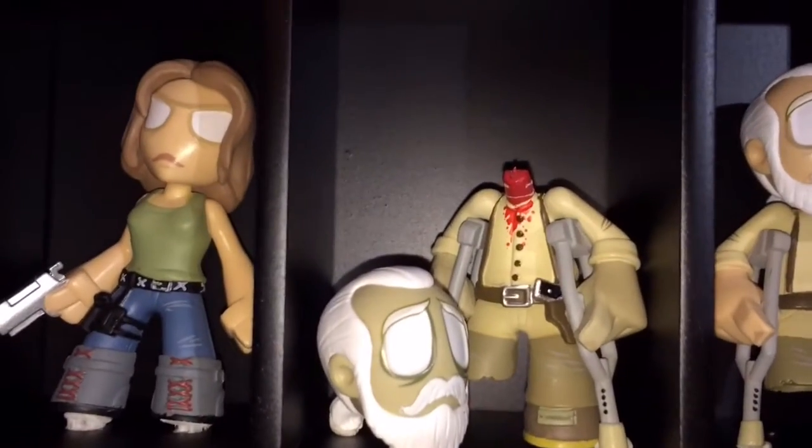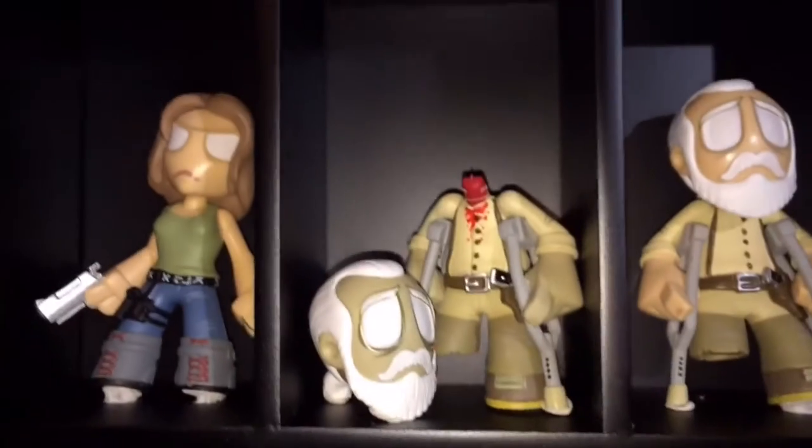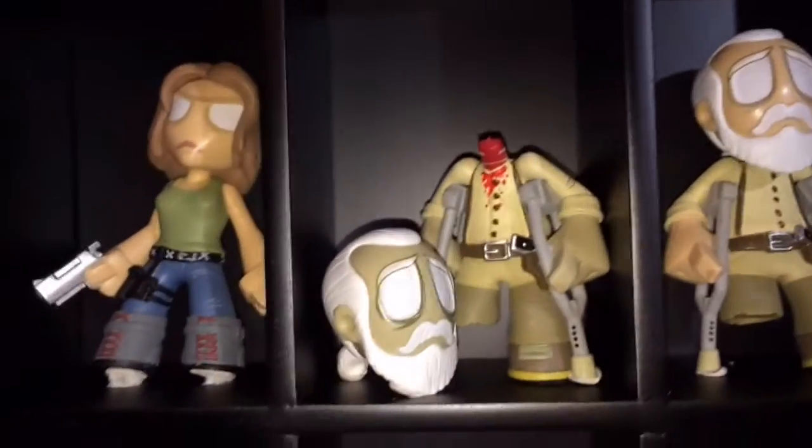He is one of 72. Again, not as expensive, about the same price as the Glen, but still hard to find. Again, one of 72.